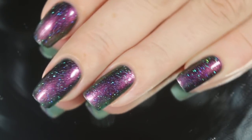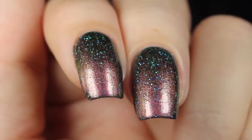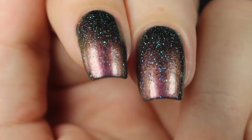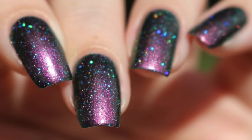So here's a look at that completed mani at 2 coats before a glossy top coat underneath artificial lighting. Here's a quick view from a different angle underneath that artificial lighting just to give you a good idea of how dramatic the shift is. Very beautiful. There is a slight amount of texture going on with this one, so I do recommend going in with 1 coat of your favorite glossy top coat. So there's a quick view in direct sunlight at an angle, and this is my final swatch photo.